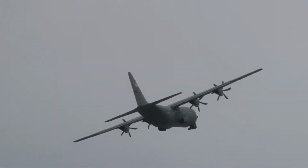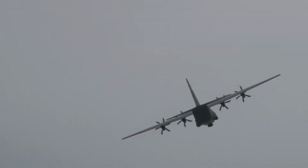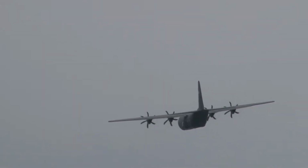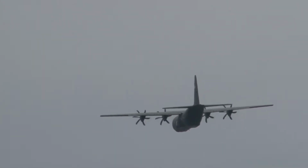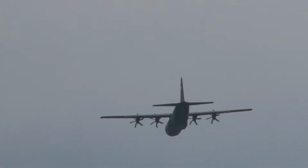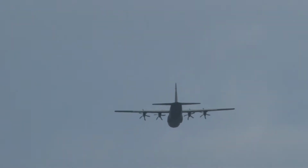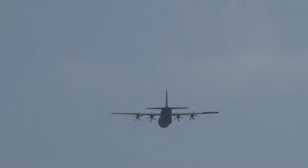This is the Super Herc, the Air Force's newest and most advanced tactical airlift platform. Today's aerial demonstration is being commanded and flown by Lieutenant Colonel John Francoeur, along with Captain Chris Williams, Captain Mike Fanning, and Master Sergeant Rich Barda. All four of these experienced crew members have served in Afghanistan and are veterans of Operations Enduring Freedom and Iraqi Freedom.